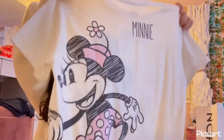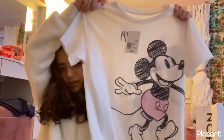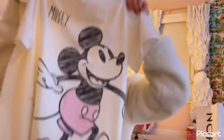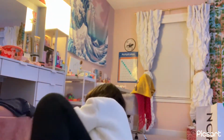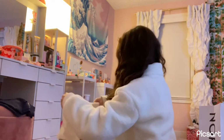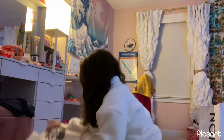I got this shirt, and it's Minnie on the back. And Mickey on the front. He has pink shorts, I know. But I felt like it was perfect. Just because it's just so cute. I'm gonna put it actually right here. So then, I'm trying to make the thumbnail of my video be all this.